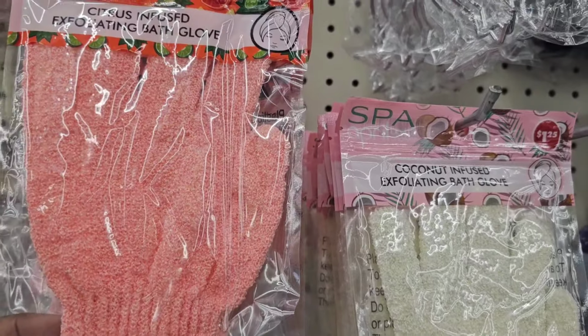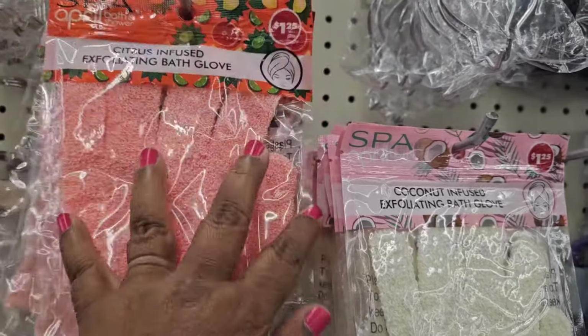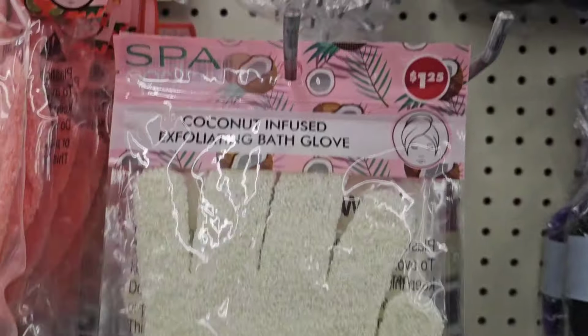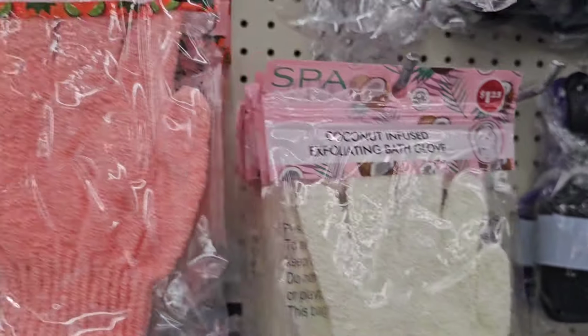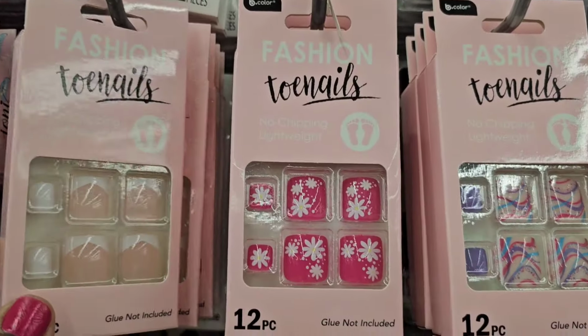April Spa Bath and Shower, citrus-infused exfoliating bath glove. Very, very pretty. And they also have the coconut infused. The packaging is super beautiful. Really beautiful. Absolutely gorgeous.